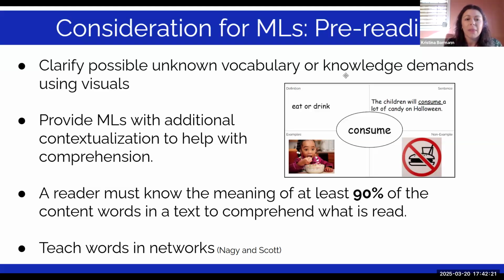So also, encouraging students to use those new vocabulary words in our discussion after modeling the usage of the word. So for example, I might ask a question like, what kinds of foods do you like to consume for breakfast? And then I'll have sentence stems for them to respond. I like to consume. So they're practicing using the language that they'll see later in the story.